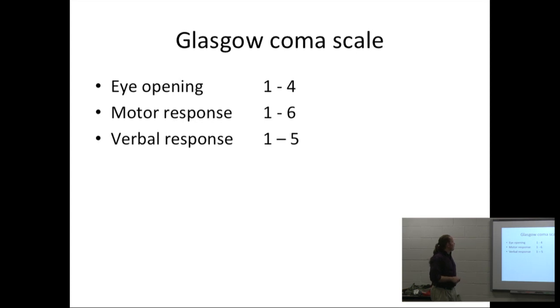So the Glasgow Coma Scale: 1 to 4 on eye opening, motor is a 1 to 6 scale, verbal response 1 to 5. So a patient who is dead has a Glasgow Coma Scale of 3. So that's one unhelpful element of this. And then just remembering which is 4 and 6 and 5 is hard.